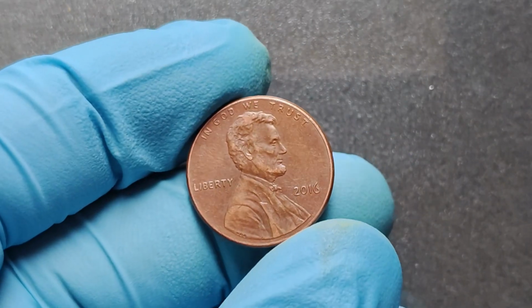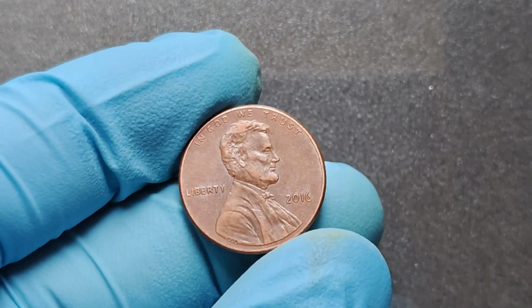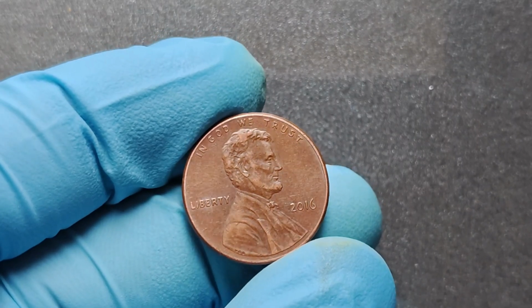Hey guys, let me ask you something. Have you ever dug through your pocket change and thought, nah, nothing special here? Well, what if I told you that a simple 2016 Lincoln penny, yeah, the one you probably tossed in the tip jar or left in your car cup holder, could be worth a jaw-dropping $1.1 million?